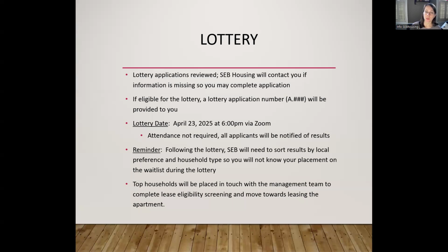And also, there could be households ahead of you who are found to be ineligible. So if you're further down in the waiting list, that doesn't mean that you won't have an opportunity to move forward in this process. So like I said, following the lottery, we're going to populate the waiting list. We're going to take all of those preferences into consideration.